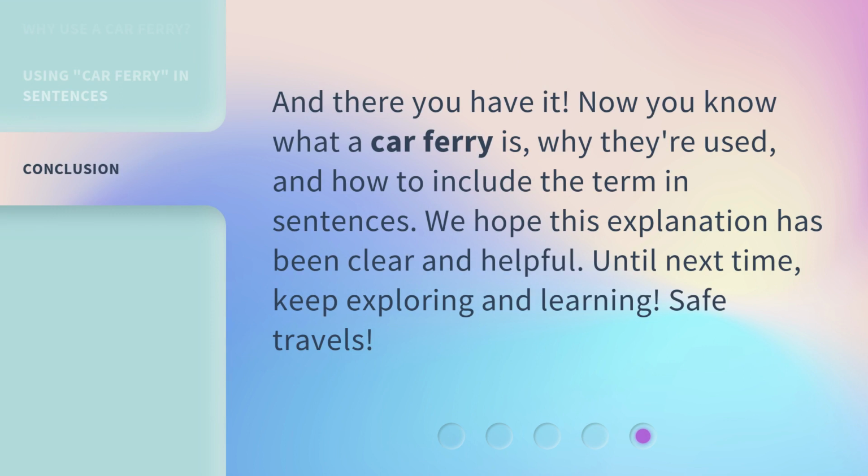And there you have it. Now you know what a car ferry is, why they're used, and how to include the term in sentences. We hope this explanation has been clear and helpful.